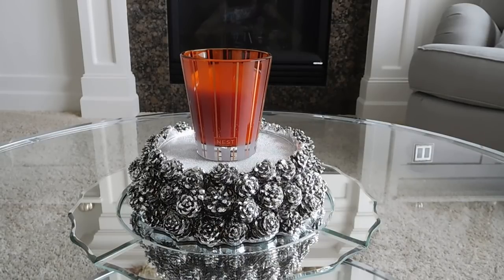So yeah, do look into that. However, I'm not buying a ton of Bath and Body Works candles anymore because the performance just blows. I've been so disappointed with so many of the candles. I am not completely off Bath and Body Works candles. I'm not going to say that, but I just don't buy in bulk from them the way that I used to. It's just not worth it to me anymore because there's just so many duds.